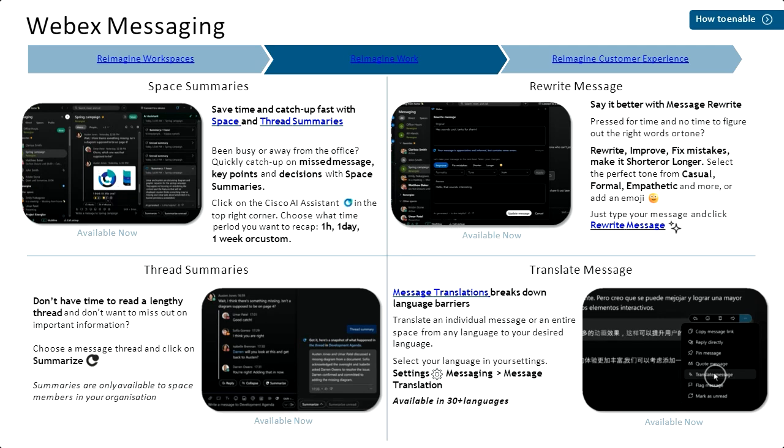Absolutely. And this is the whole space view. We'll talk about the thread summaries in just a moment here, where we're looking at specific conversations. But first, Mike Brooks, tell us about rewriting messages. Maybe we're feeling a little grumpy one day. How do we fix our communication?